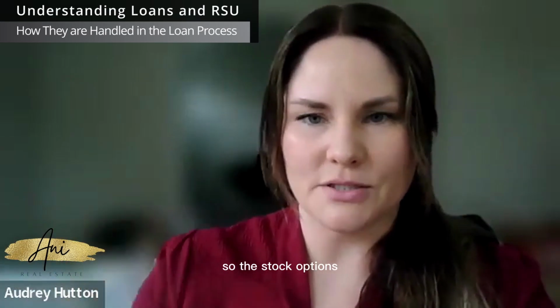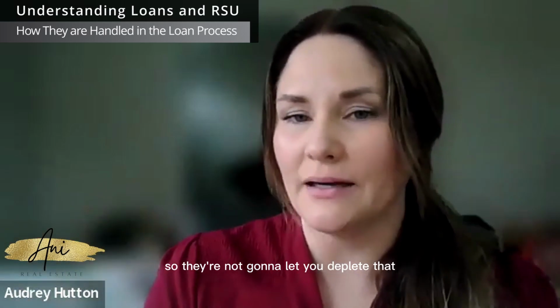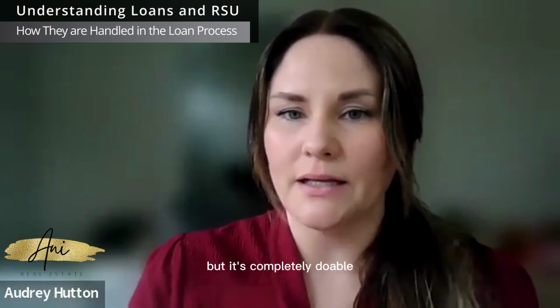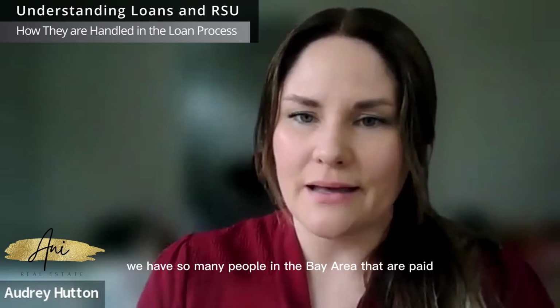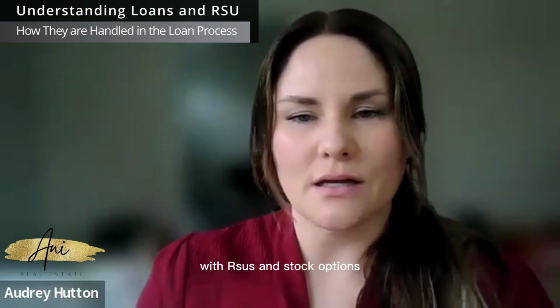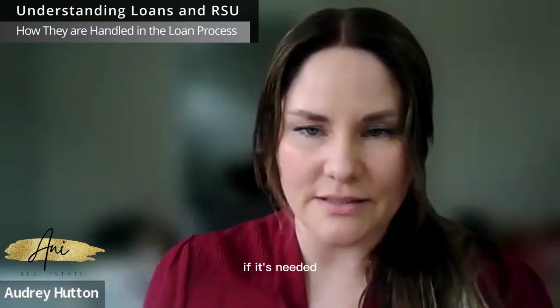That's typically how it works, because if you use it for income, you're receiving that as income. So those stock options, until they vest, we're using that as income. So they're not going to let you deplete that and also use it as assets, but it's completely doable. We have so many people in the Bay Area that are paid with RSUs and stock options, and so we can help you guys strategize how to use that if it's needed.